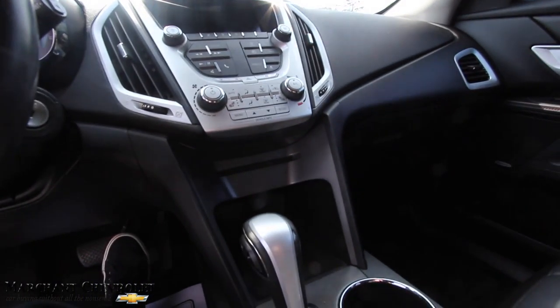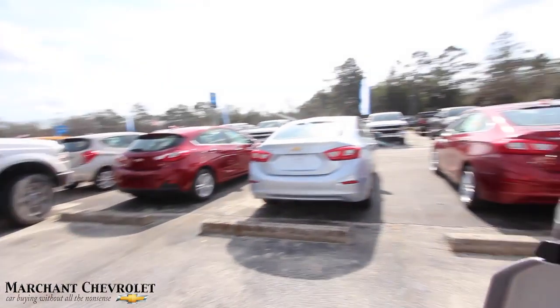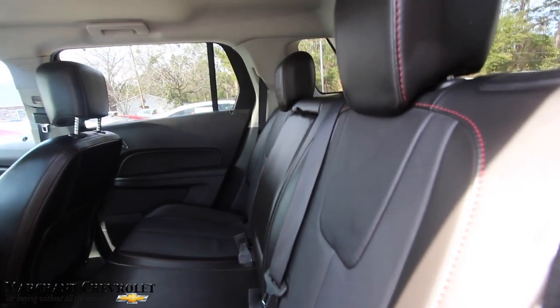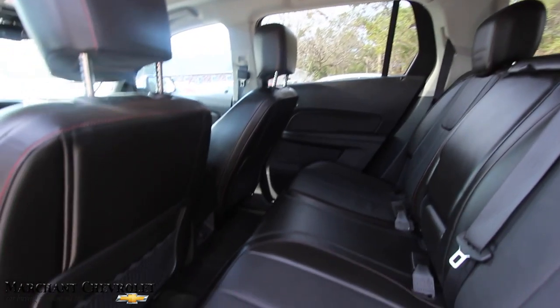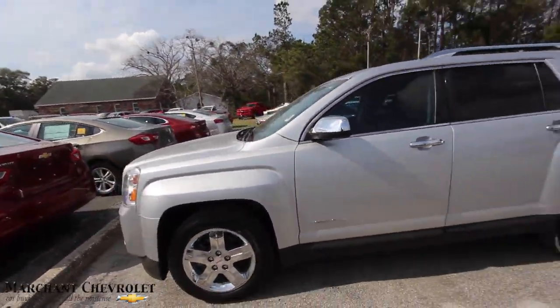Got it going on at Marchant Chevy. This is a clean car right here. OnStar, even got a sunroof up top. So a lot of nice features for you and your family. If that wasn't enough, take a look in the back. Pretty decent amount of space in the back as well. Again, it's not the size of a Ford Explorer or a Chevy Tahoe. This is a crossover vehicle, as they say.